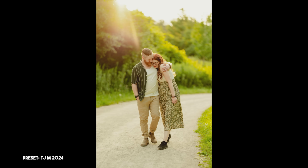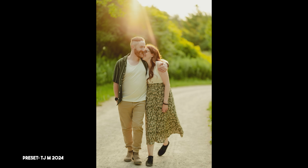I'm going to show you a few examples here of how flare kind of hits it and what that looks like. And I'm very happy with the way that this lens just handles every single situation. Three-dimensional images, shallow depth of field. It's really, really nice to use.